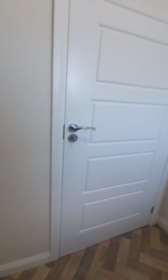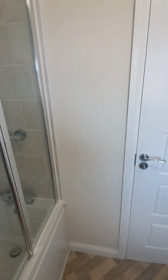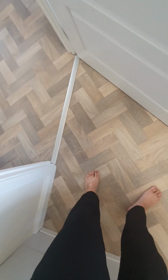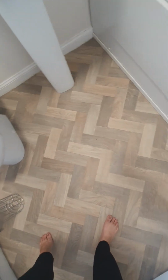And then the wall left of the door, no handprints, no marks, no mould, no paint peeling, really good clean. The lino matches the hallway. You can see there's no hairs, there's no dirt, there's no dust. I'm walking barefoot, nothing sticking to my feet. Pristine, clean, damage-free flooring.